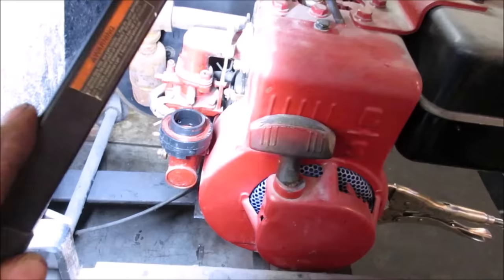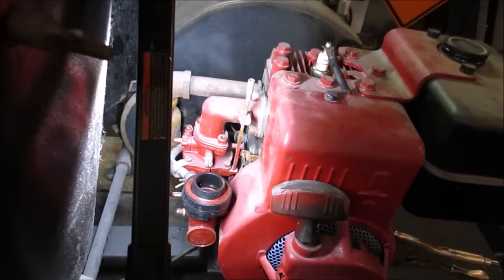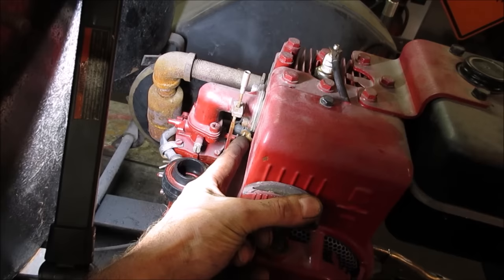And mount that somewhere. And that's the other direction. That would be all the way up. That'd be less pull on the spring. So it's got a lot of spring to make it. That seems more than it should be. We should be able to have almost no tension on it.